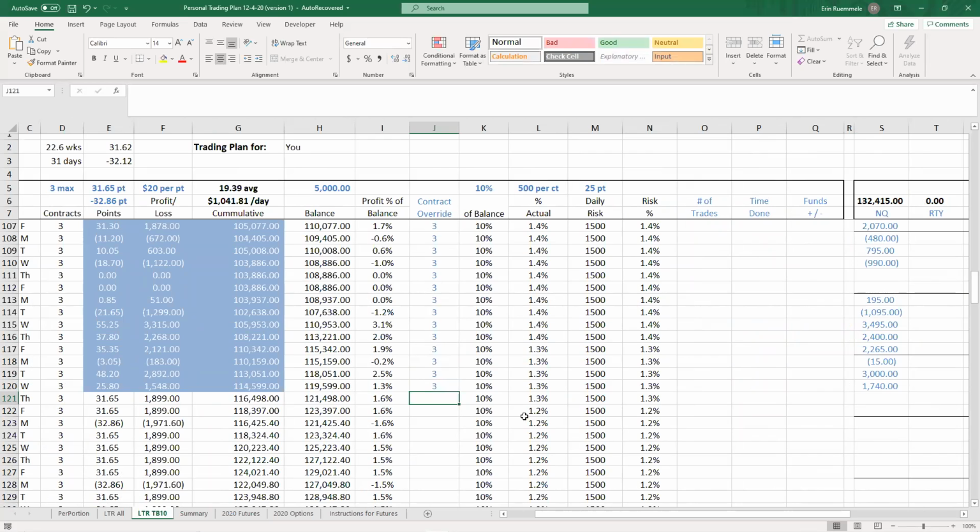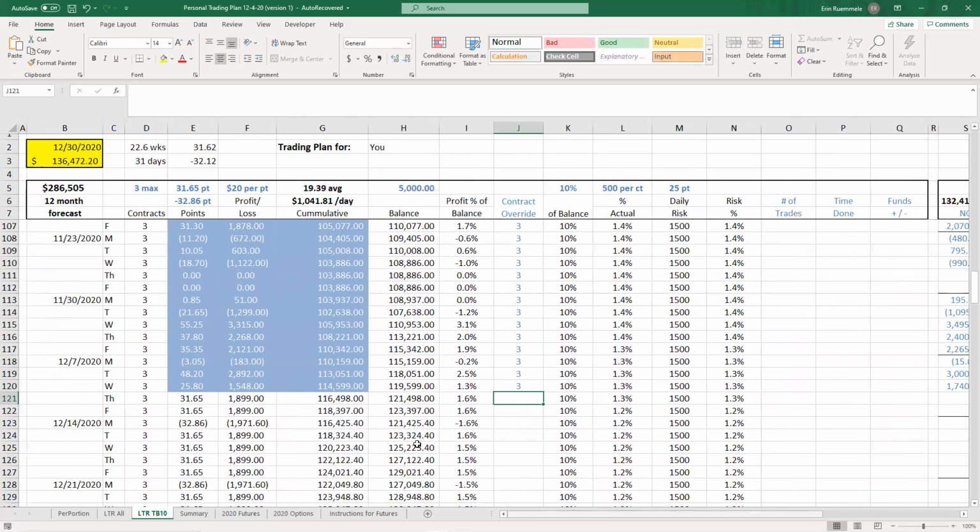That's one thing you want to do when you're updating your personal trading plan: once the day has finished, you want to enter the amount of contracts you traded that day too. So that's what the contract override can also be used for. So now we're going to update our forecast based on the averages that we have.